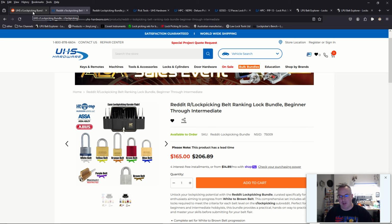So I think we've covered, you don't want this lock pick set for $50, $60. You don't want that blue belt. Could be an orange belt. You don't want the brown belt because it's a disk detainer lock and you're not going to pick it. And I wouldn't recommend the current blue belt because it's a dimple lock. You're not going to pick that.